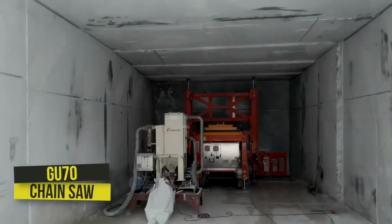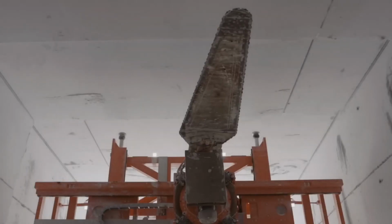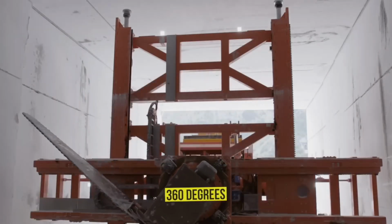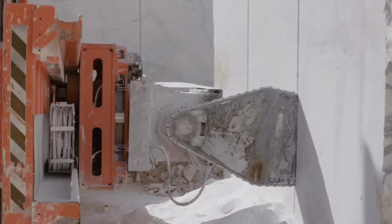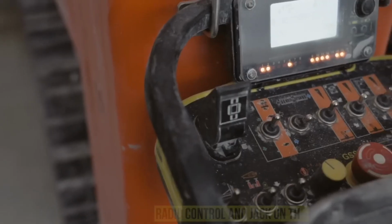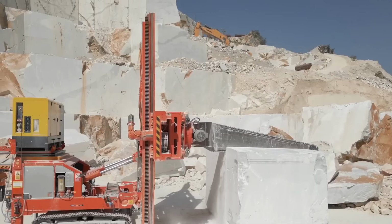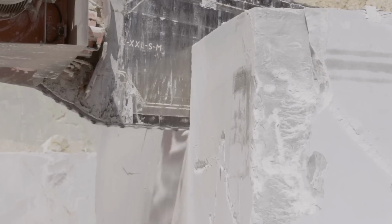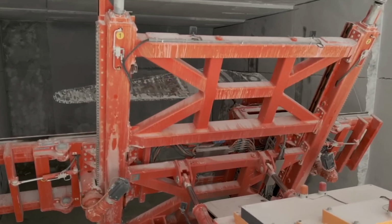The GU70 chainsaw is the world's most powerful machine for discovering and exploring tunnel caves. Thanks to a sling on the front frame, the track carrying the boom can rotate 360 degrees to make vertical and horizontal cuts in the tunnel surface. One operator is sufficient to operate the machine. This model includes a radio control and jack on the standard tracked undercarriage. This chainsaw can make cuts 125 inches deep in hard stone and marble. The machine can be configured to meet specific customer requirements.